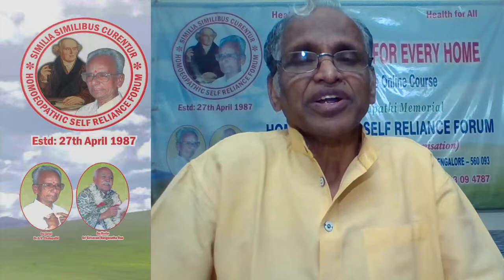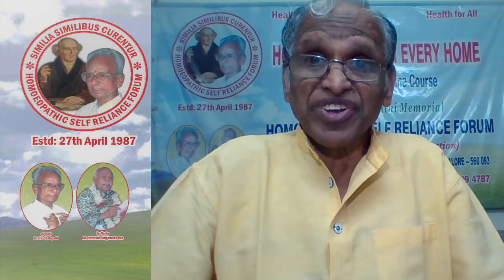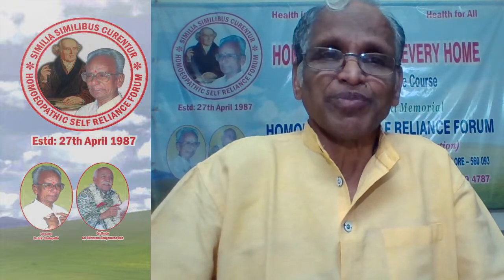Bleeding and pain are worse when the stool is loose. See the peculiarity here: when the stool is hard, not much problem. If the stool is loose, the bleeding and pain will be there. Pressure as from a sharp instrument from within outward, as if a sharp instrument is there in the rectum and coming outward.